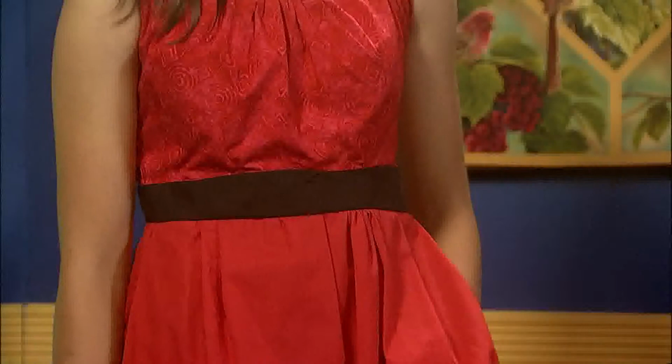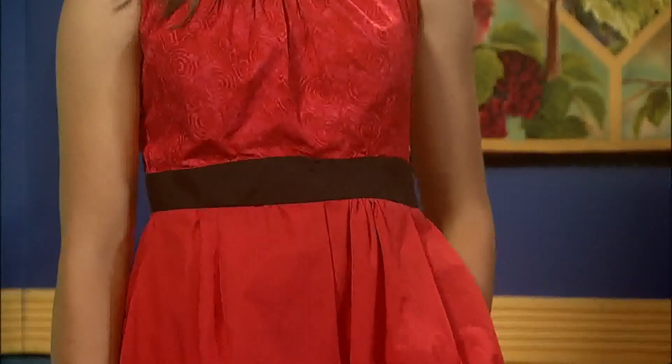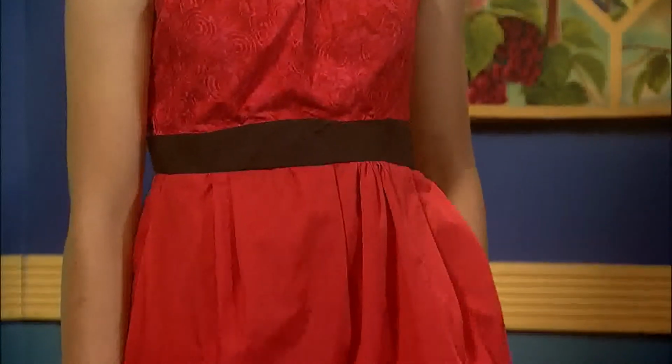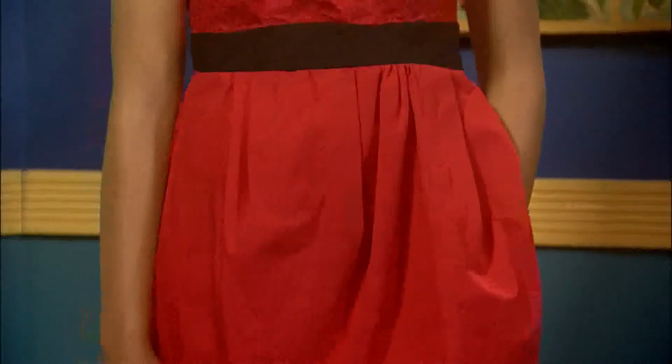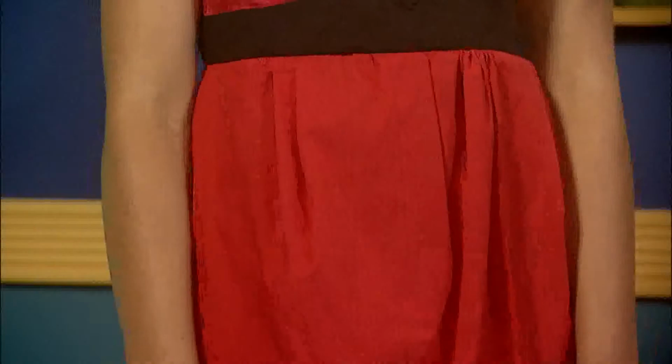Some special skills that Jonna learned this year was how to make pleats. That was something she had never done before. And another piece that she found complicated with this outfit were set-in side pockets. They're actually invisible as you look at the outfit, but they are there in the dress, and to get those so they worked out right was a bit of a challenge for Jonna.